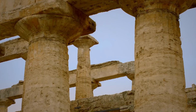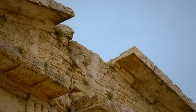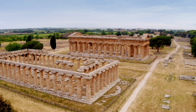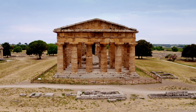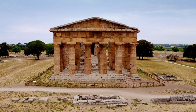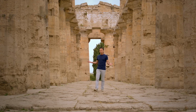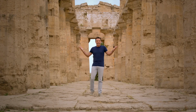Originally a Greek colony called Poseidonia, by the 3rd century BC, it had become an important Roman trading post, and still standing proudly are these 3 beautifully preserved temples. I used to come to Paestum when I was a little boy. And I'm gonna be honest with you, I didn't really appreciate all the history of my ancestors like I'm doing right now. This is just incredible.